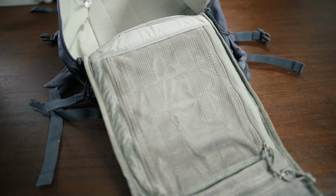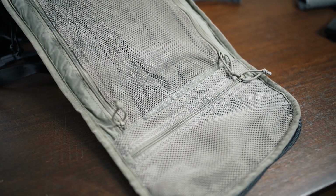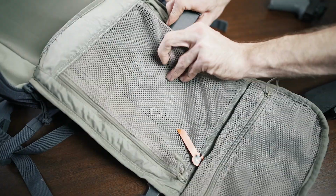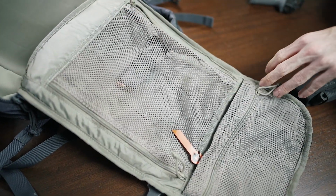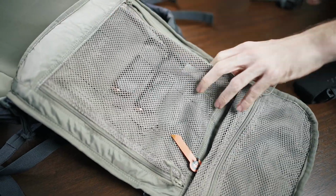bottle perfectly. The reverse flap of the interior panel has two large mesh bags, oriented both horizontally and vertically, and includes zippers on either end to ensure quick access. The larger vertical mesh bag is filled with elastic keepers and a small plastic hook for organizing your various bits and bobs, chem lights, medical supplies, etc.